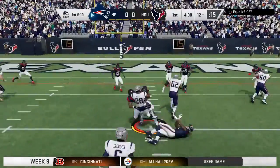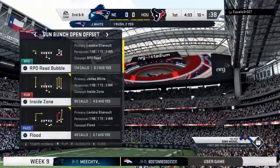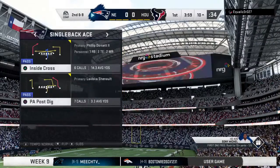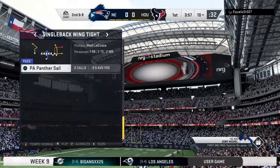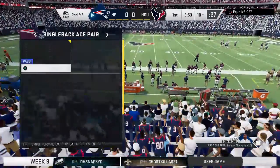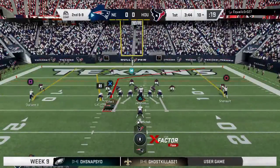They'll run it here. This is James White. And he'll get this one down to about the 10-yard line. 2 yards on the carry there. It'll be 2nd down. What a luxury to have a guy like this who can not only spell your starter, but can come in and keep drives going. The last run got a couple. Here's 2nd and 8.